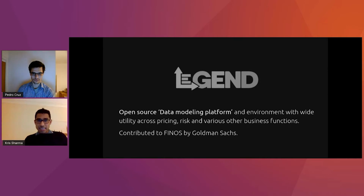Legend is an environment, a platform with wide utility across pricing, risk, and various other business functions within a financial institution. Based on the various use cases identified during the pilot, it was clear that the financial services industry is ready for collaboration and using open source data modeling tools.